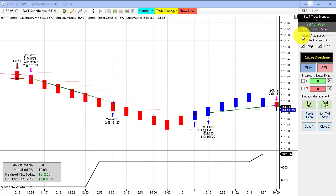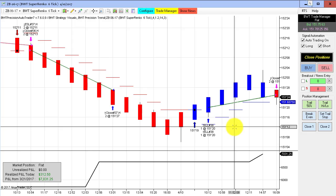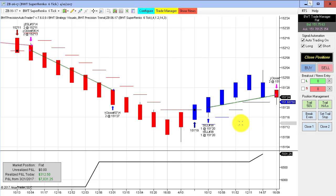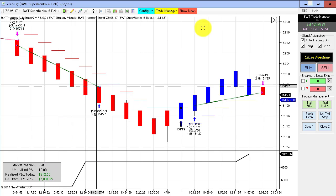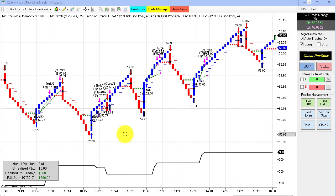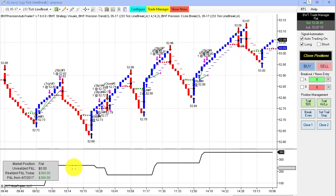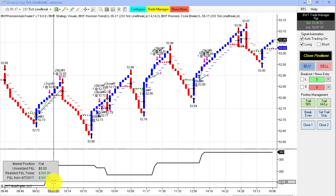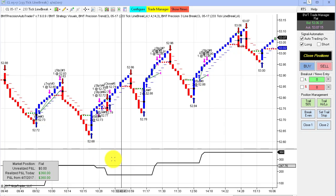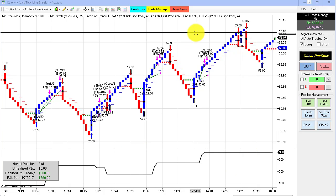Okay, next up is our 30-year Treasury bond, and we had a single trade here, good for a few ticks in the bonds of 312.50 on 2 contracts. Next up is a 233 tick line break chart, and this one did 360 on a number of trades. Really didn't take any heat, had a couple of losers right here, but then came back and did 360 for the day. That's it for today's video.